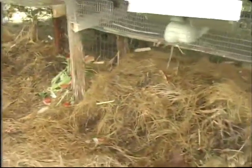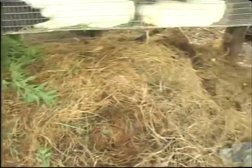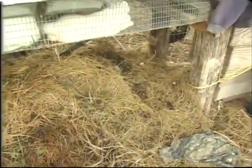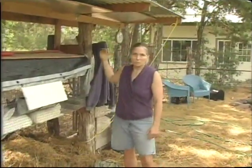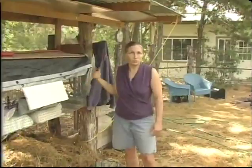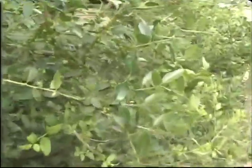A rabbit hutch needs to be a comfortable space for the rabbits. They don't need a lot, but they do need to be protected from the elements. Using as much natural shade and protection as you can will reduce the building costs. This direction is east, and the rabbits get a lot of protection with shade in the morning from natural shade. There's a thick hedge on the north side which provides some break from the northern winds. But our setup here is not ideal.